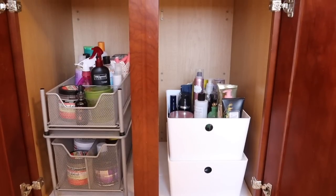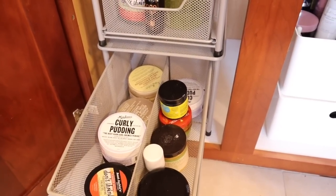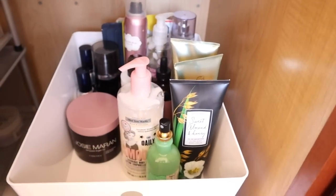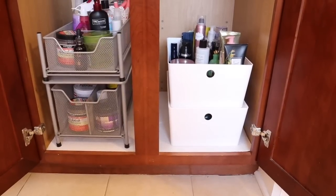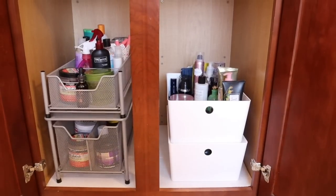So I'm just showing you guys what's in my little mesh organizer. All of my hair products are in there. And then this is just all of my body stuff, like lotions and extra skincare products. Not many things at all. I can see everything I have, and underneath is just my travel makeup bag.